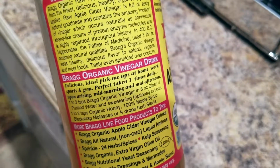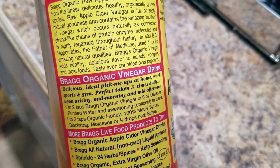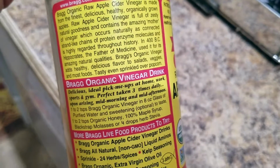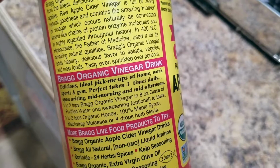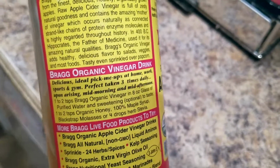And then there's a Bragg organic vinegar drink, a delicious, ideal pick-me-up at work, at home, sports, and gym. Perfect taken 3 times daily upon arising, mid-morning, and mid-afternoon. 1 to 2 teaspoons of Bragg organic vinegar in an 8-ounce glass of purified water and sweetening, optional to taste. 2 teaspoons organic honey, 100% maple syrup, blackstrap molasses, or 4 drops herb stevia. That actually sounds really good.